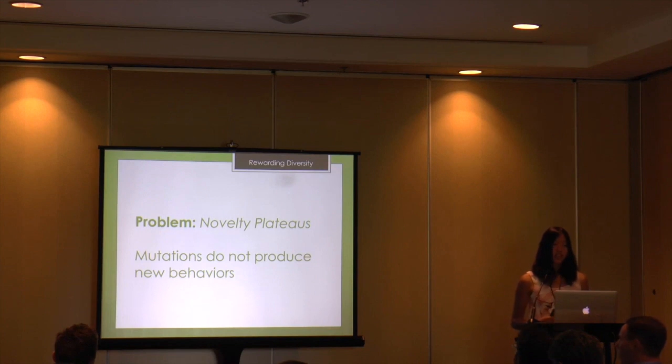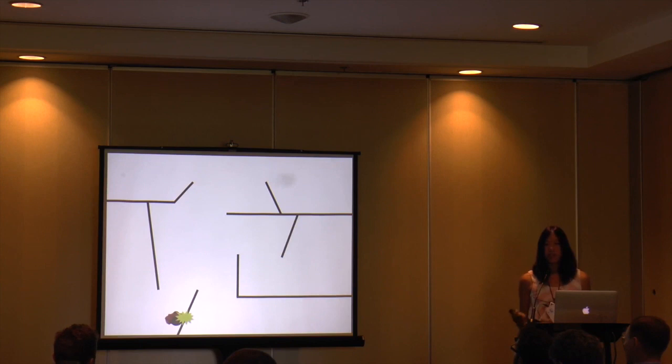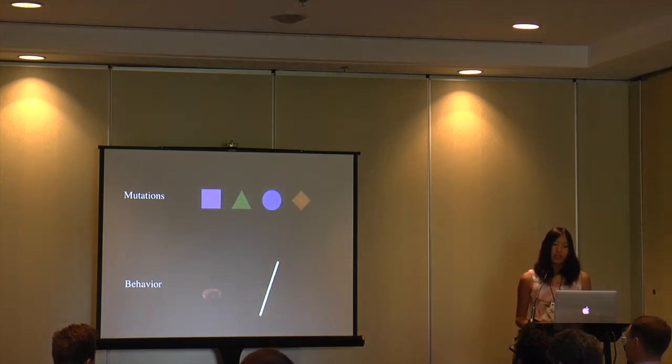Although this technique helps avoid deception, we have a problem that we call novelty plateaus, and these are regions where it's difficult to produce new behavior. A single mutation may not produce a new behavior, and it may take a certain sequence of mutations for new behavior to arise. For example, this robot is currently bumping into a wall, and we want to change that behavior. However, a sequence of mutations is required. The mutations necessary will start to pop up, but they're not rewarded because they don't directly produce new behaviors. And so it's not until, for example, the fifth mutation here that the robot does something different, avoids the wall.